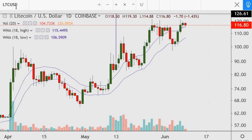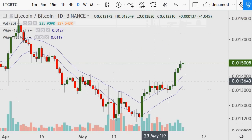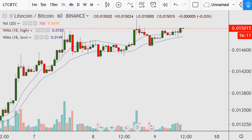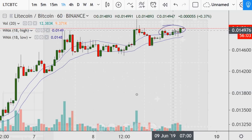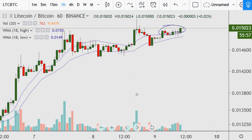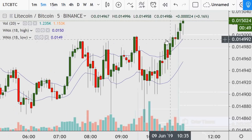Let's take a look at Litecoin against Bitcoin, as the 1 minute time frame earlier really showed an interesting situation, at least in my view. Daily chart getting above this level of resistance, just continuing its move very nicely. Single hour time frame. How this is reacting right now within the 18 average of highs to me is a phenomenal pattern setup. So I'm liking the odds that this thing is ready to make a move and get above this level of resistance. Let's even take a look at this very short term, the 5 minute time frame.